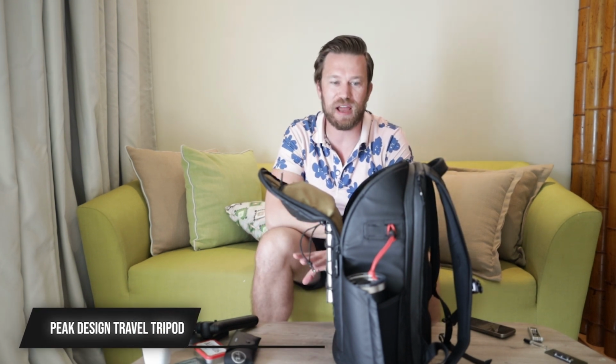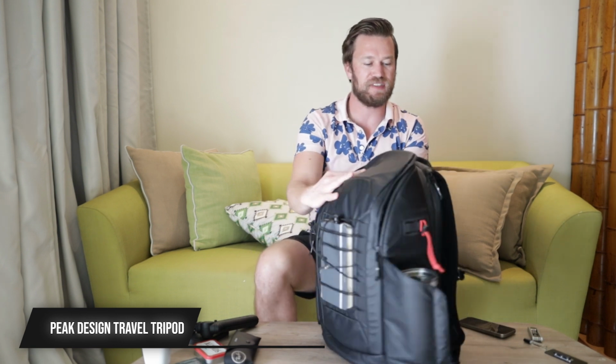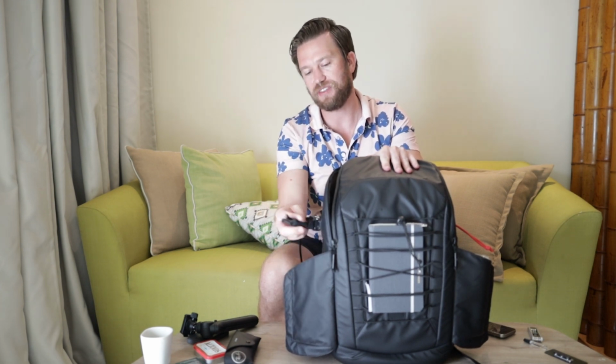It's kind of come up. This is one of the best things I invested in early on, the Peak Design travel tripod that sits here in this part of the bag. I'm using it right now, so it sits in what is essentially a little water bottle pocket. And then I have the little clips that clip around the top of it. Love this tripod. I got the carbon fiber version.